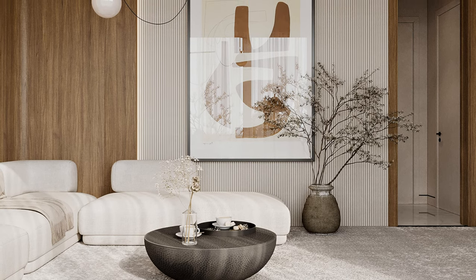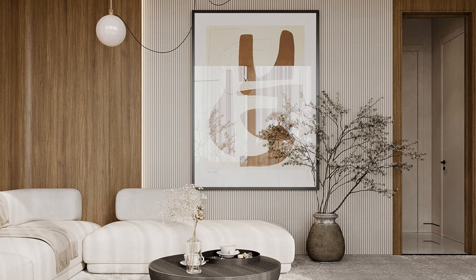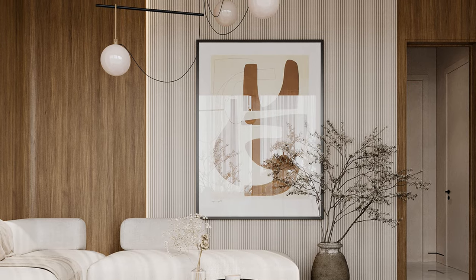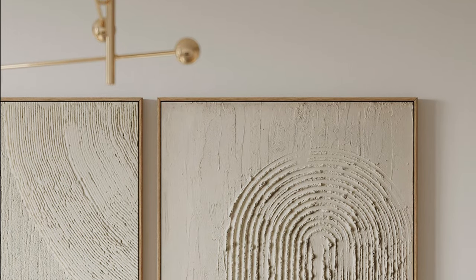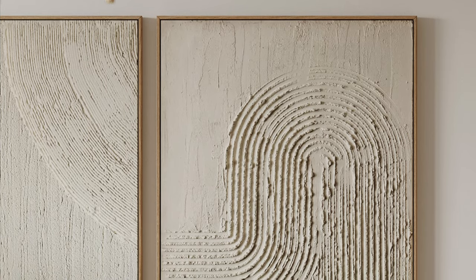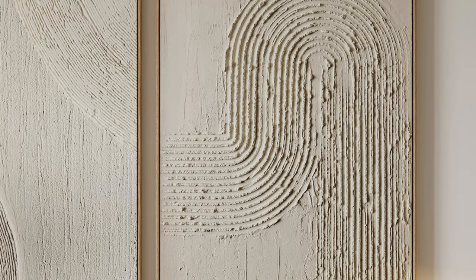Placing such artworks at eye level is crucial for creating a sense of connection and intimacy with the viewer. Eye level placement ensures that the artwork is easily accessible and can be appreciated without straining or craning one's neck. This positioning also encourages viewers to engage more deeply with the artwork, as it invites them to make direct eye contact with the piece, fostering a sense of immediacy and intimacy.